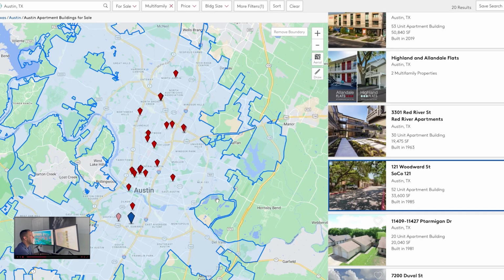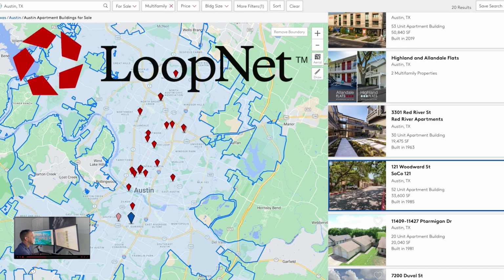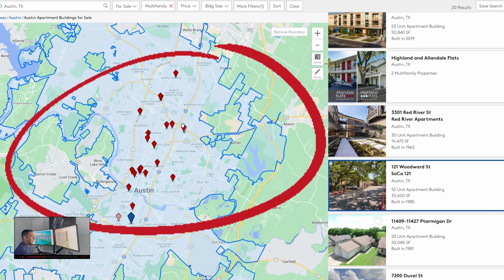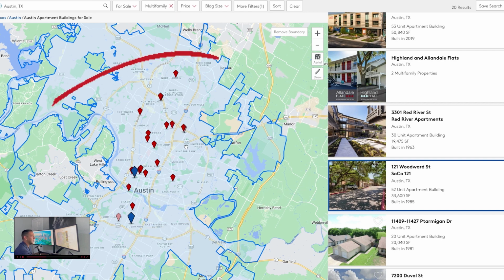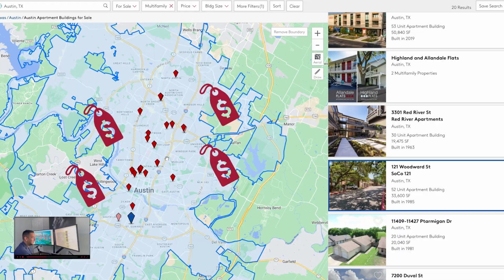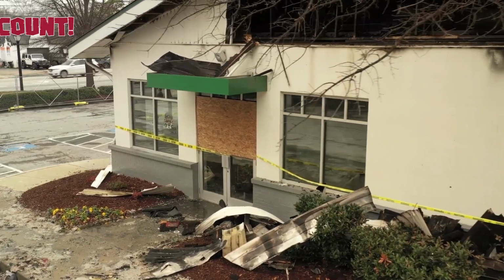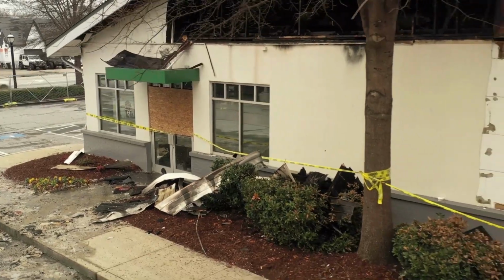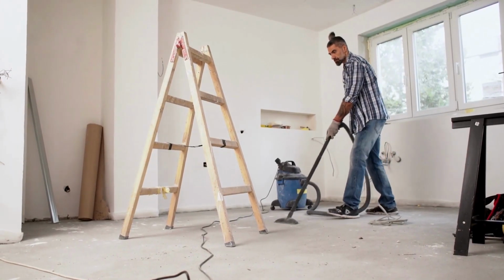Now, I've pulled up LoopNet, which is a public place where anybody can find properties and bid on them and purchase them. For the most part, this is market price, so these properties are going to be more expensive than what I like to pay. We like to buy properties at a discount from people who are willing to sell a property that hasn't been run very well to us, and we can go in there and renovate it and repair it.